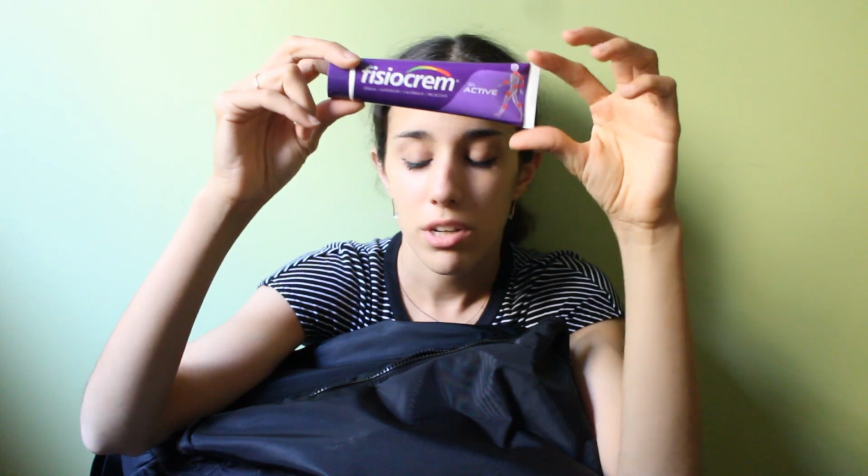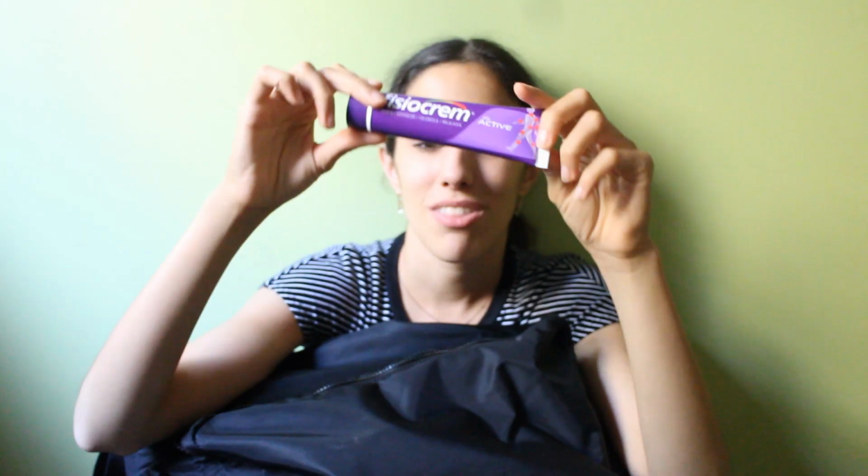Good to go. This holy grail for dancers, sportsmen, women, even normal people use it. It's very important. Physio cream. I use this one. It's very, very common. Everyone knows what it is. It's with arnica, which makes it have a very cooling effect. And it's very nice when you have tight muscles. And when it's summer and you have tight muscles, this is the best.